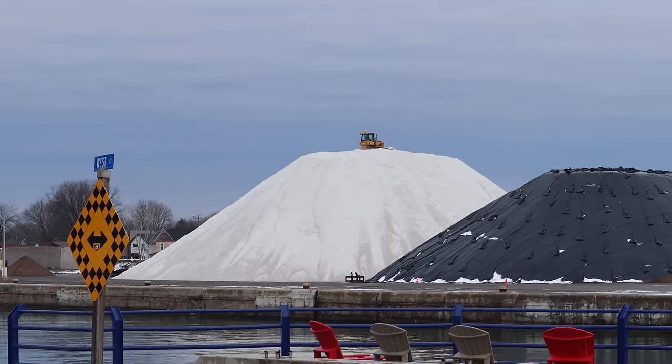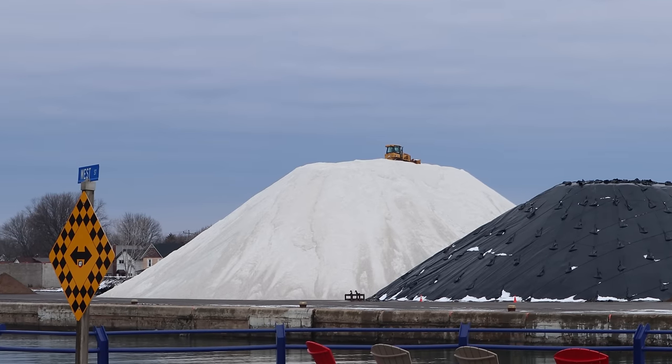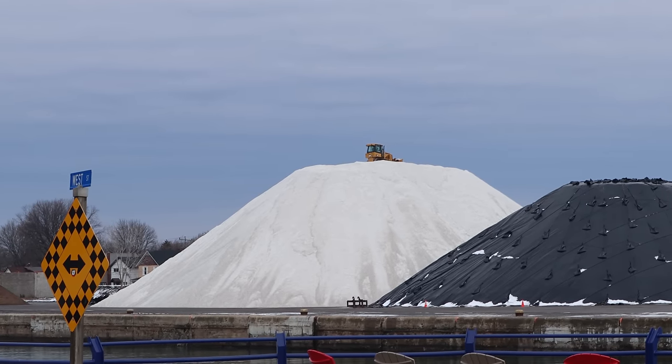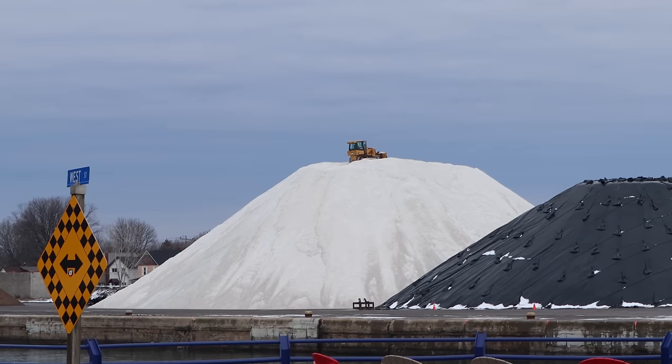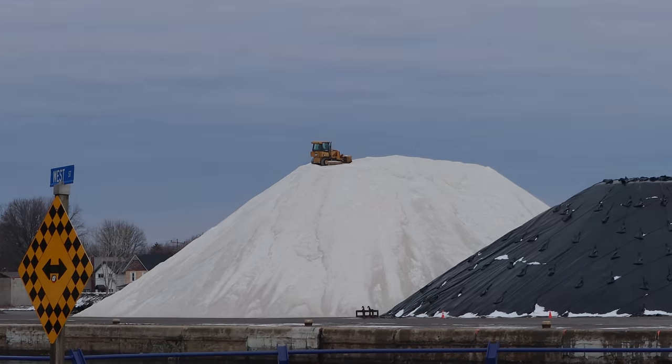Anyway, like I said, we're waiting for the ship to come in, and we're just going to quickly put the drone up, and I'll show you exactly where it will be going in a couple of months' time, which is basically over to the scrappers, which is just across from me.